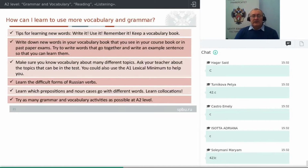Okay. Well, so far we've finished with practicing tasks from vocabulary and grammar test paper, and now focus on some tips for learning more vocabulary and grammar. Well, you should write a lot, use a lot, and remember the words and structures. A good idea is keeping a vocabulary book. You write down your words in your vocabulary book that you see in your course book or at classes or in past paper exams. Try to write words that go together, that's very important, and write an example sentence so that you can learn them.